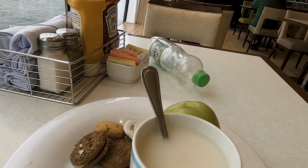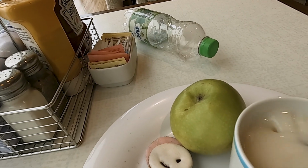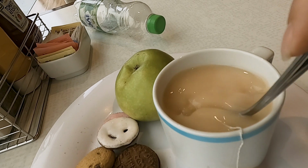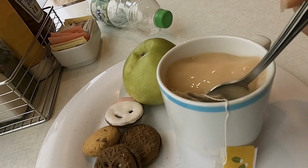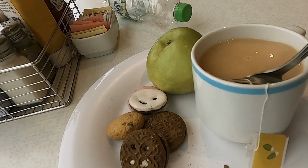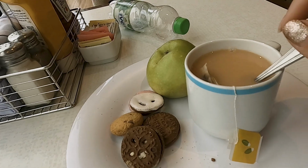Got my tea and biscuits. Oh, this is a very strange colour for tea. Oh, there we go. Now it's looking more like tea. That's good. I'm just going to sit here and eat this, drink this tea, and then I'll get Phil his honey and lemon. Take it back down.